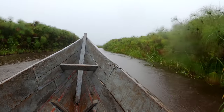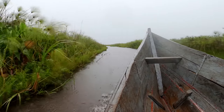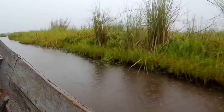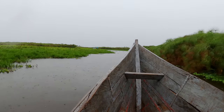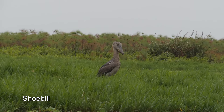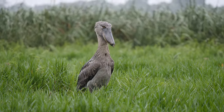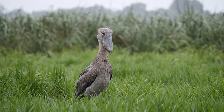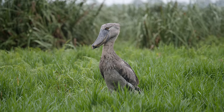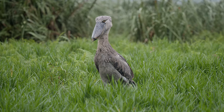We're off, keeping our fingers crossed. Just hope we can find one. Wonderful, they found us one. They live in marshy swamps, as you can see, and feed on marbled lungfish, frogs and catfish. They are about 5 foot tall.